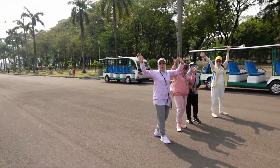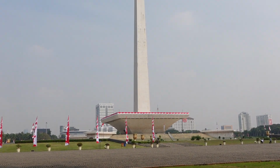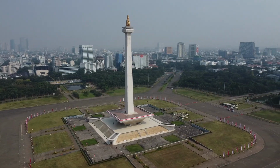Or if you're VIP, you can jump in the little VIP bus. I am not. Hello. Hello everybody. Merdeka actually stands for freedom, which makes this like Freedom Square. And sitting right in the middle, just behind me here, this is the National Monument, Monas. This is to signify the breaking free of the colonial Dutch influence in 1945. It was built in 1975.